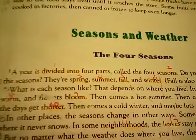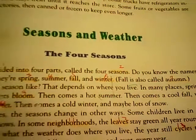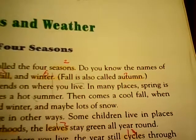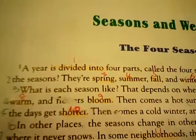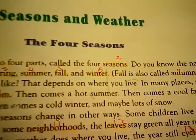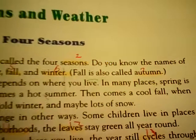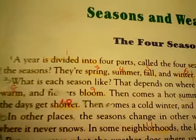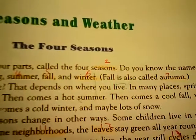What is each season like? That depends on where you live. In many places, spring is warm and flowers bloom. Then comes a hot summer. Then comes a cool fall. When the days get shorter, then comes a cold winter. And maybe lots of snow.